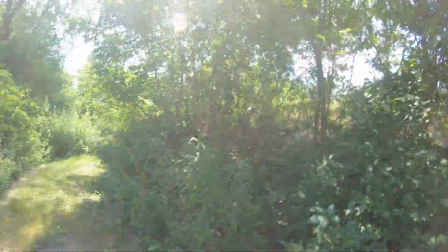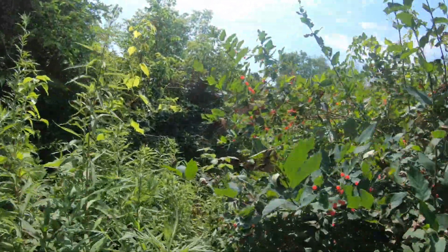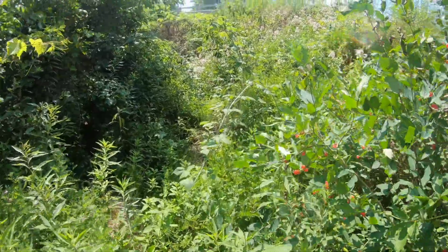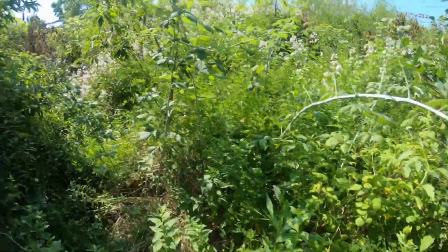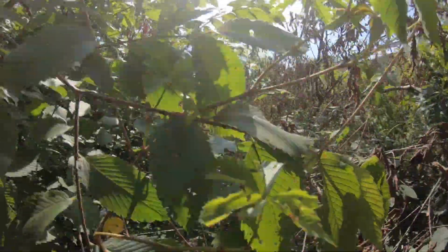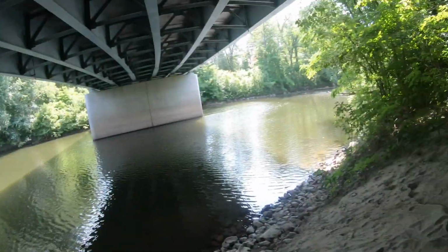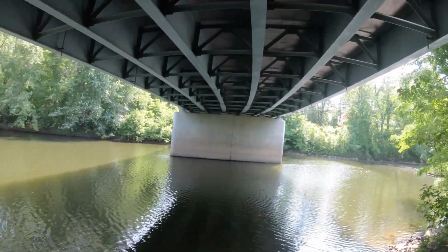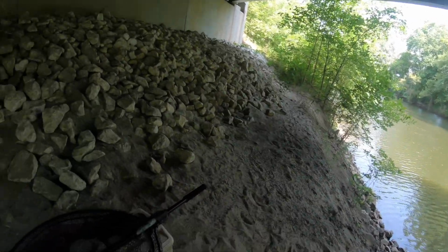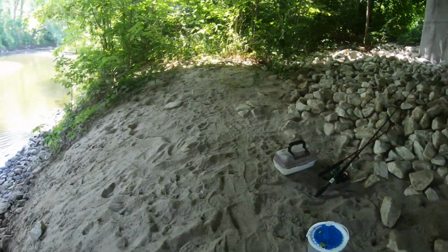Guys, we're at the honey hole. We have this little path down, pretty much overgrown because we haven't been here in so long. All right guys, so my dad dropped me off here and this is the spot. We're underneath a bridge. We got a little sandy part here. Got all my stuff, fishing rods, shiners.